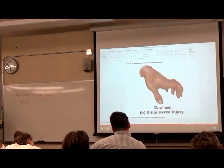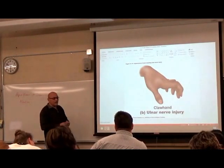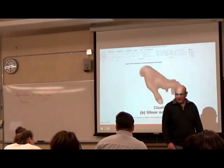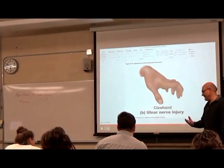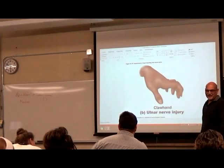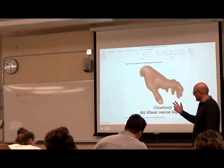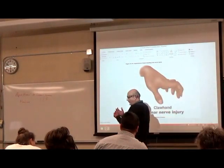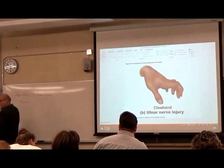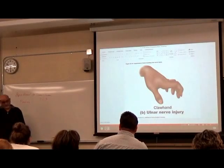Next thing we go to is ulnar nerve, claw hand. Ulnar nerve is claw hand. What it is, you're losing function of your ring finger and your pinky. Yeah, you like that. In the person's fingers, you get stuck in this plane where they can't move these two anymore. They can only extend out, but they'll stay locked in this flexed position.